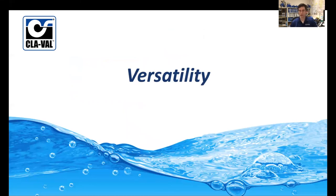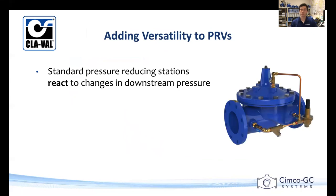So a smart pressure reducing station, we're going to make it more versatile. A standard pressure reducing station is going to maintain downstream pressure, reacting to changes in order to open and close the valve, manipulating flows. It doesn't care about what the flow is though. If you have a line break downstream, the pressure reducing valve sees pressure start to drop and it's going to open wide up, supplying the flow. That might not be what you want. You have an earthquake, this valve doesn't know that, doesn't care, just cares about downstream pressure.